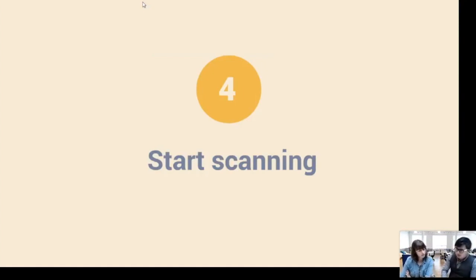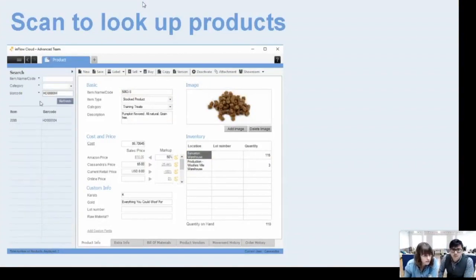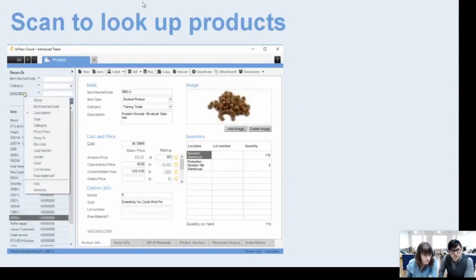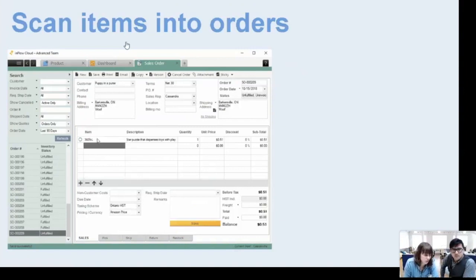All right. So the next step is to actually start scanning. What can you do once you've actually barcoded your products? One thing you can do is scan to just look up a product. You can add the barcode filter to the left there and then scan the barcode in and it will pull up the product. So if you're searching for something, instead of keying it in, you can just enter the barcode by scanning. Another thing you can do is scan items into orders.